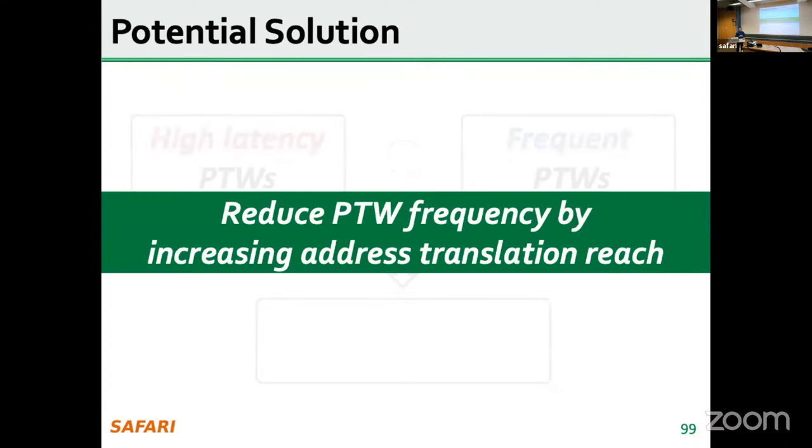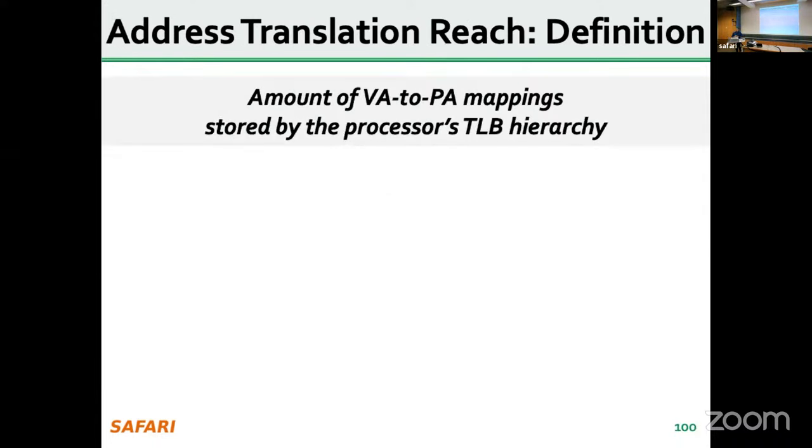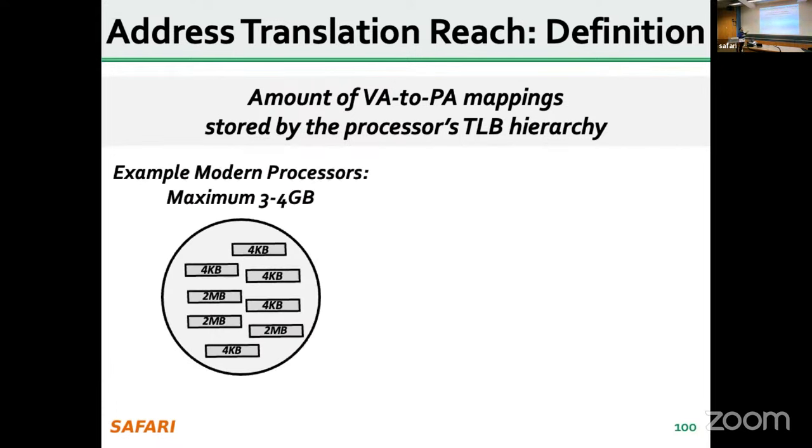And what's a potential solution to that? We want to reduce the frequency of the page table walks by increasing the address translation reach. Let's define right now what address translation reach is. It's the amount of virtual to physical address mappings stored by the processor's TLB hierarchy. In a modern processor, for example, this is the whole number of mappings that can be stored in the TLB hierarchy, and I'm talking about the whole TLB, L1 TLBs and L2 TLBs. And we can fit, for example, 3 to 4 gigabytes of memory.